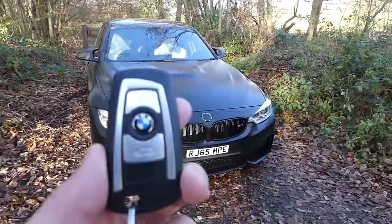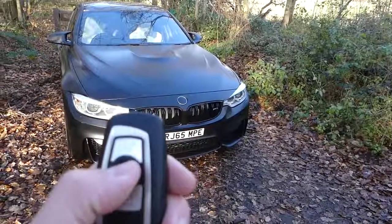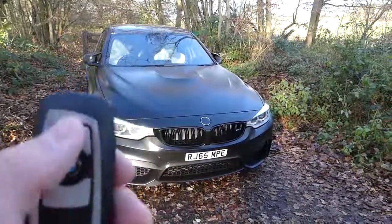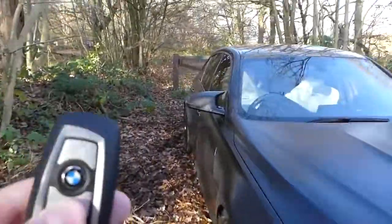So this is the BMW key. We've got unlock. Lock is the BMW badge. You can see I've got electric folding wing mirrors as well. And then that is the boot lid, and it is automatic. So let's open it up. Check this out. I'll hold it down.